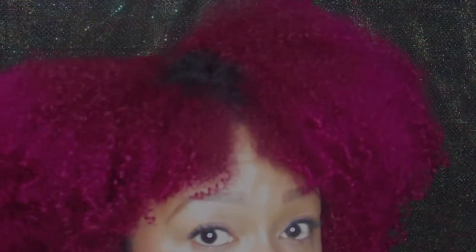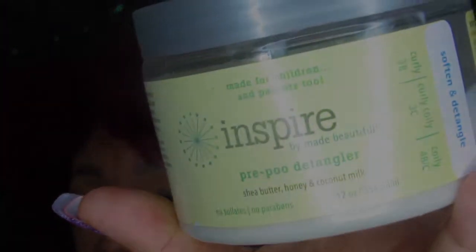Alright guys, I am back with the final results. It's actually Tuesday. I know I was supposed to come back yesterday and show you guys, but Monday just was really busy, so sorry. But the good thing is, this is 2-day hair. Look at this. This is 2-day hair, so that shows you how good the products are. So, in review, really quick, it is the Inspired by Made Beautiful. The pre-poo conditioner is a yes.